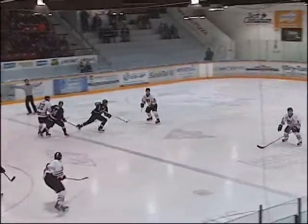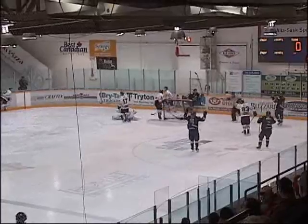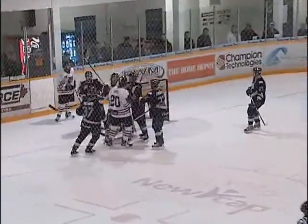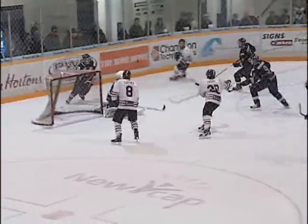But on the same shift, some more pretty passing as David Glenn finds Copper again. He tips it to Jetlyn Houcher for the tic-tac-toe goal. And the Saints go up 2-0. In the second, more from the Saints. Matt Knoll feeds Houcher. He sneaks it by Tyler Briggs for his second of the night, and the Saints are up big.